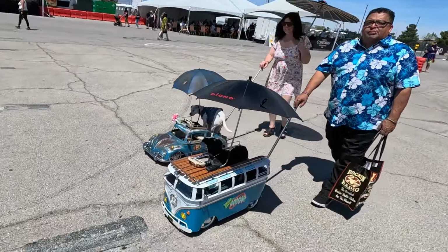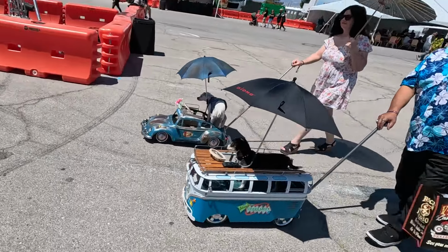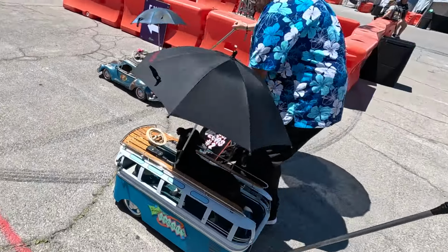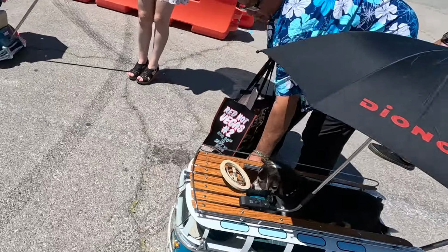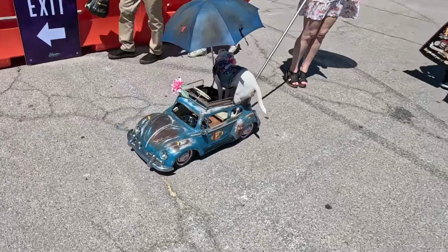These are two cool push cars where they're pushing around their fur babies. They're Volkswagen themed, a Volkswagen bus and a Volkswagen bug. And the gentleman says he owns some real life Volkswagens back at home too. Pretty cool deal.